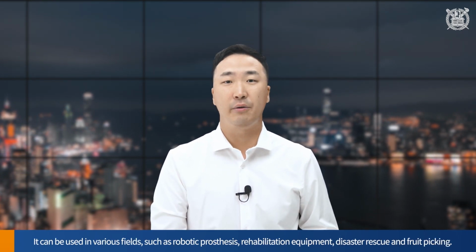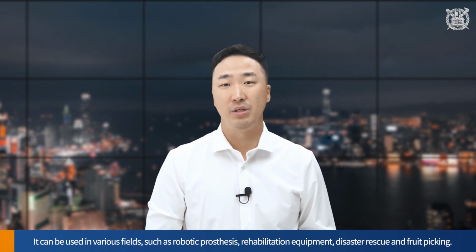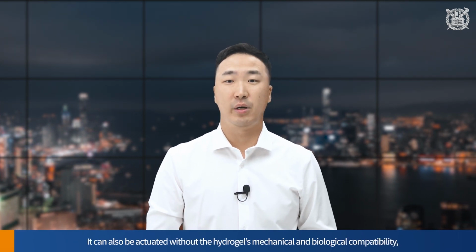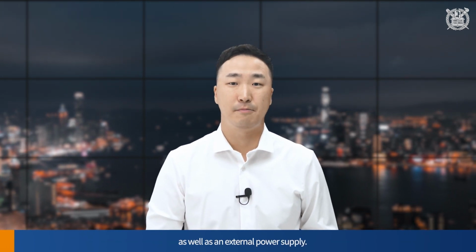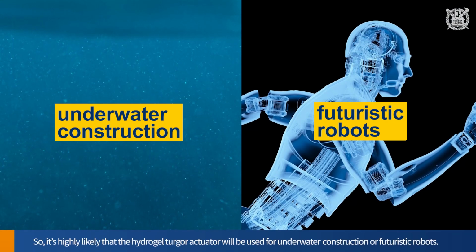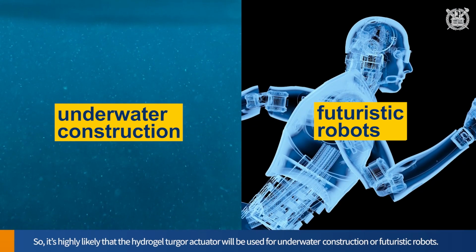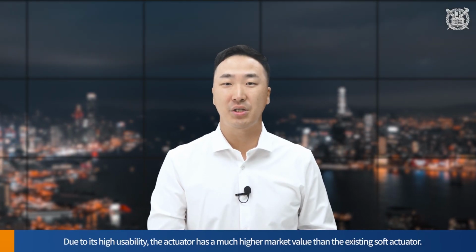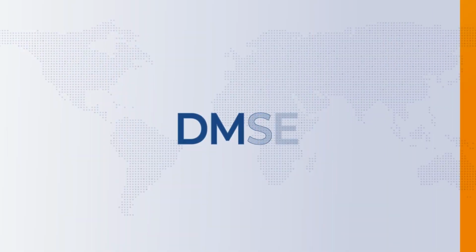It can be used in various fields such as robotics, prosthesis, rehabilitation equipment, disaster rescue, and fruit picking. It can also be actuated without an external power supply, as well as having the hydrogel's mechanical and biological compatibility. So it's highly likely that the hydrogel turgor actuator will be used for underwater city construction or futuristic robots. Due to its high usability, the actuator has a much higher market value than the existing soft actuator.